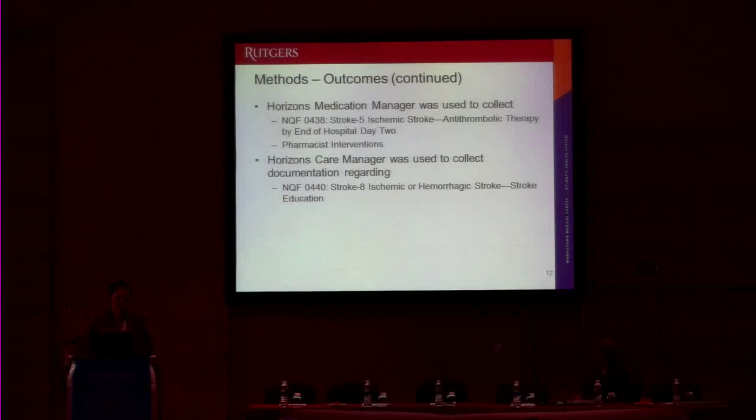We used a program called Horizons Medication Manager to collect whether or not the patients were on antithrombotic therapy by the end of hospital day 2. And we also used this same system to check for pharmacist interventions. And finally, we used Horizons Care Manager to collect documentation regarding stroke education because there's an education record that we're supposed to type our education into in that system.